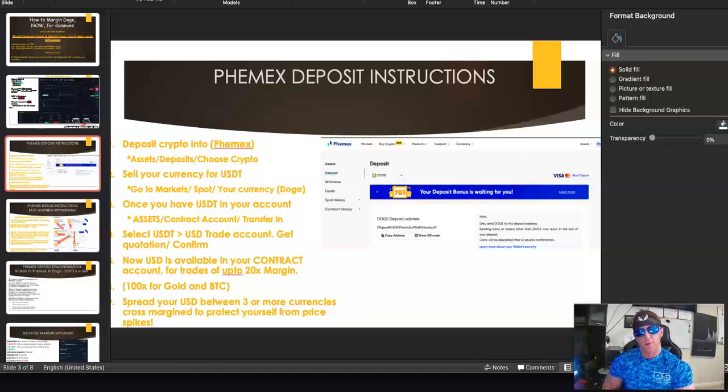You can also just send Bitcoin. Bitcoin's actually just as easy for FEMX, but Bitcoin is slow. It has expensive transaction fees. If you're working with a little amount of money, I can understand. So, you go to assets, deposit your crypto, and then the next thing you have to do is make that sale.